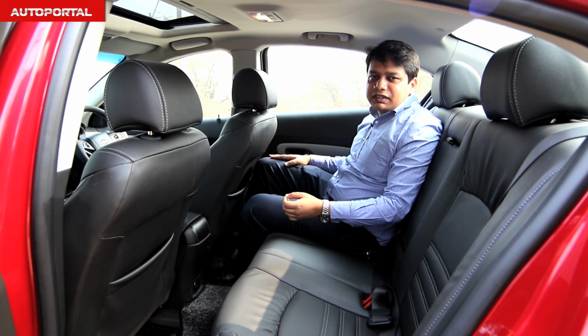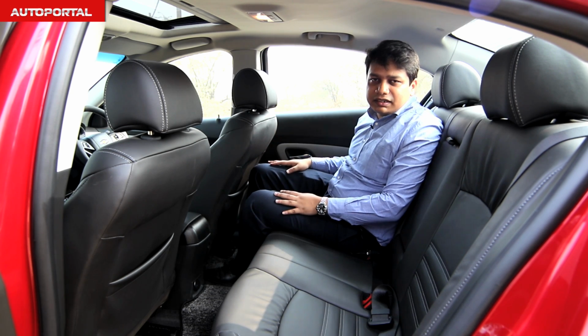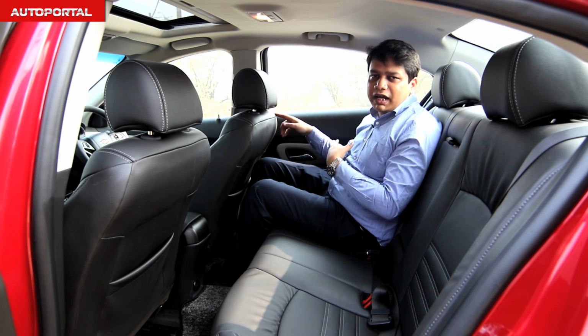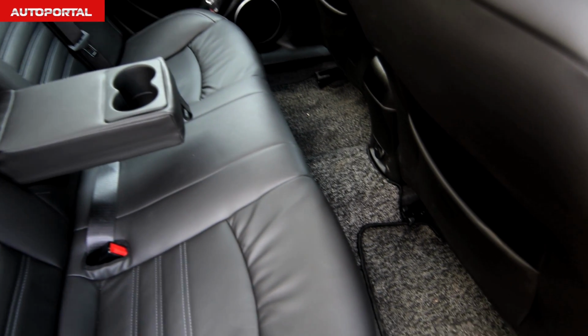That brings me to the second minus of this car, and that is the fact that the rear seat comfort isn't as generous as its rivals. As you can see, knee room is just about adequate, and I have adjusted the front seat as always for my height, and my height for reference is 5'10", and there's not much space to stretch my feet.